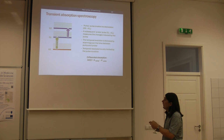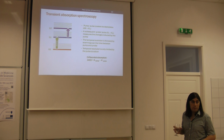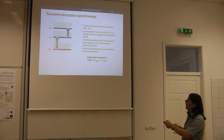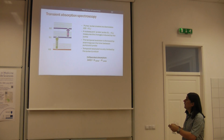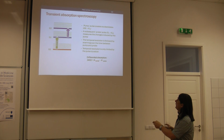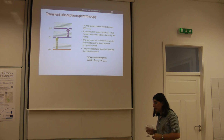And we measure the difference between the absorption that occurs if we did not have the pump minus the absorption that is, or the other way around. The absorption that occurs after we have the pump, and we subtract from it the absorption that happens when we did not have the pump. Here it is. So this is the differential absorption signal.